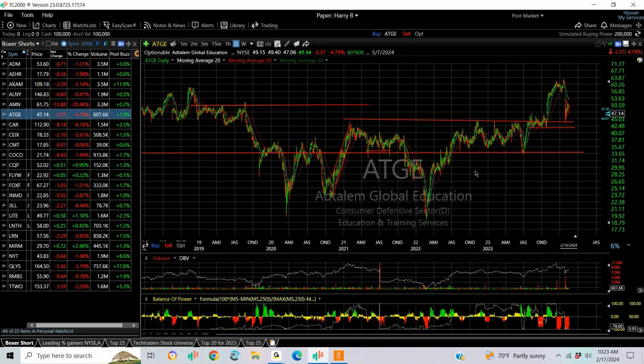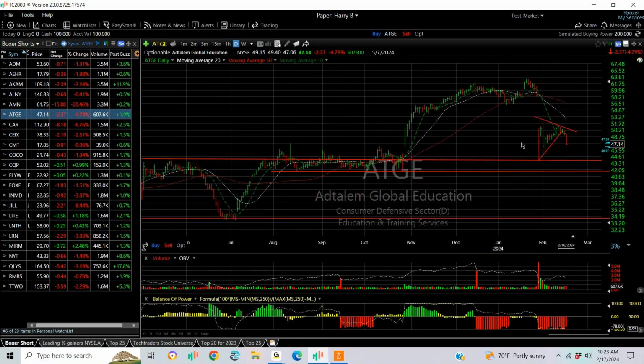49. ATGE breaks down and forms a wedge and breaks the wedge. I think we're headed to 44, 42s, maybe as low as mid to high 30s.